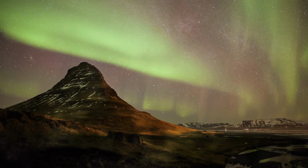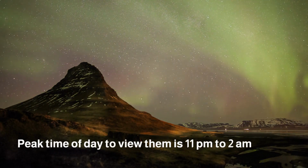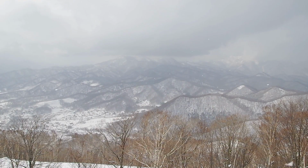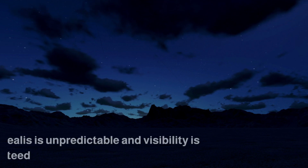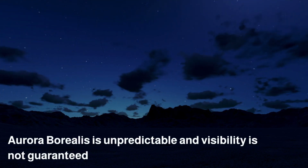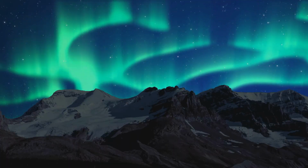The peak time to view them is between 11 p.m. and 2 a.m., as they are most likely to appear during the darkest and coldest times of night. When planning when to go, you'll want to pick a drier month, as a rainy or cloudy sky will block your views. The aurora borealis is fairly unpredictable, and seeing them on your trip is by no means a guarantee. But we have a few tips on how to have the best chance of viewing them.